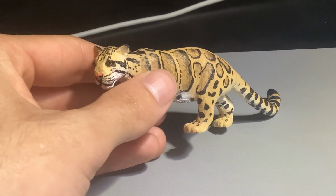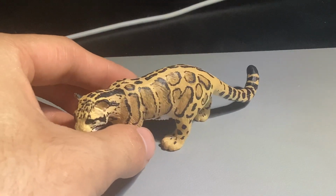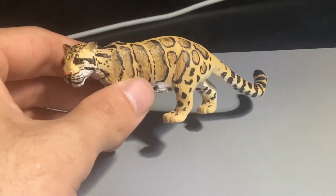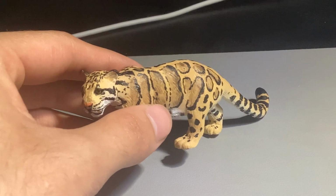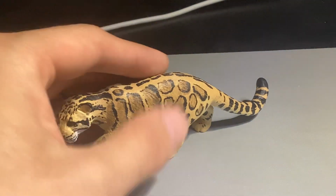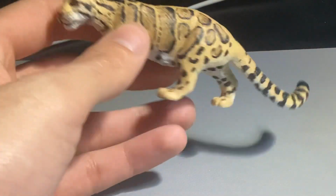This is because they can't really roar like other big cats. They actually purr like cheetahs, lynxes, bobcats. And this is just a really cool animal. It's actually been suggested that they're a bridge or a link between big cats and small cats due to their long tail and just the small size of the animal compared to other big cats, as well as their tiny legs.